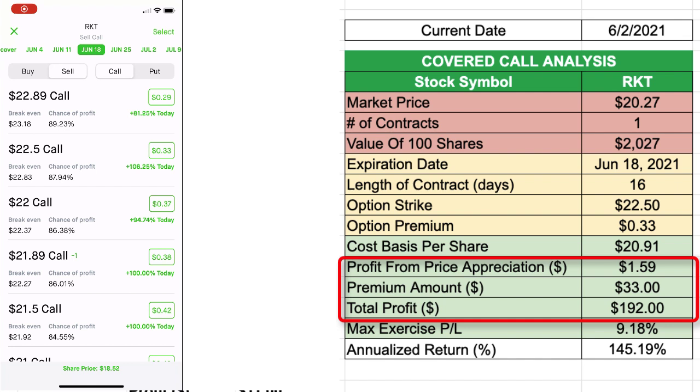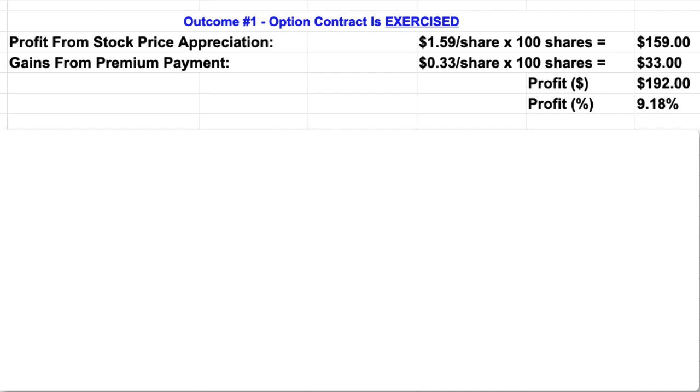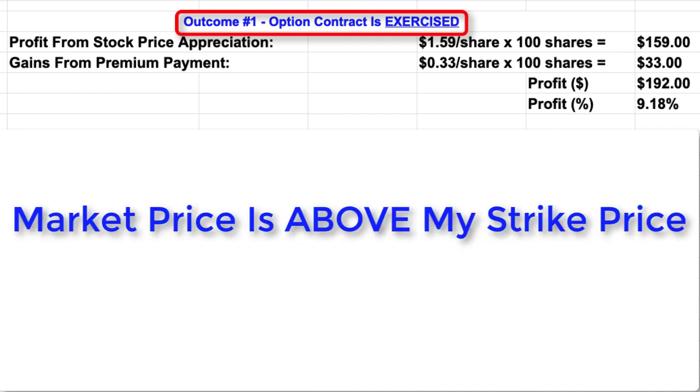My total max profit would be $192. Next, let's take a look at some of the possible outcomes. So outcome number 1 is where my option contract gets exercised. And so this would happen if the market price exceeds my strike price, right? So it's above my strike price, and so the option contract would get exercised.